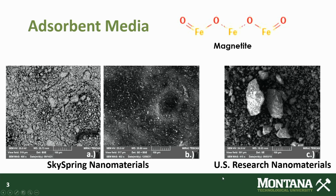So we purchased magnetite from two sources for comparison, where we see the SEM images in A and C show that our particles range from tens to hundreds of microns with a variety of geometries. Also, we see that particles purchased recently from SkySpring, Figure B, are much smaller and more uniform than the older particles. Using these new particles, we actually found that little to no adsorption occurred, but we are still working to figure out why the difference in adsorption between those two types of particles.